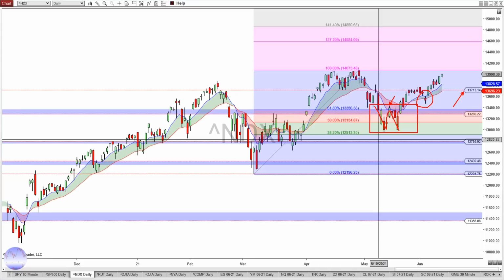Remember, we were saying that if it gets above this and also takes out this pivot high, then the all-time high is back in play. So I wouldn't be surprised in the coming week that we will see the NASDAQ 100 come out and take out the all-time high. Okay, now, of course, there's going to be some pullback.